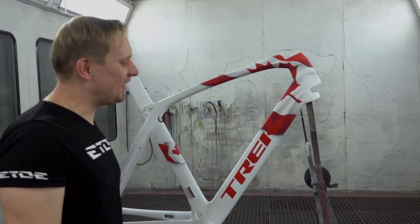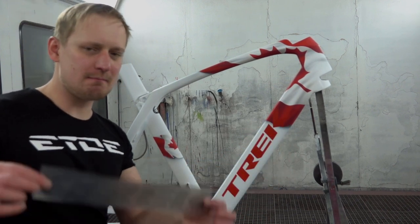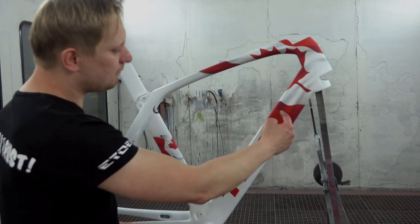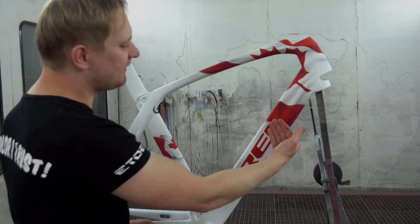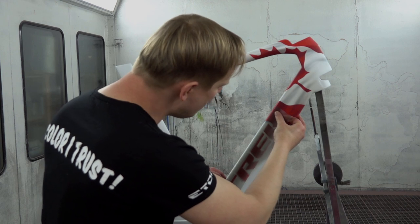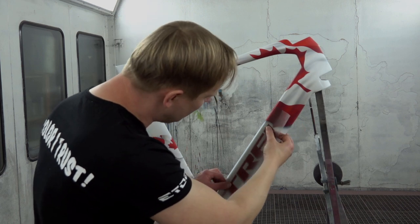And there it is, the Trek logo. The red K looks a little bit invisible on this red ground, but to change this, I will mask all letters again, as I mentioned before. And then I can spray a shadow in this area, and with this shadow, the K will stand out from the ground and it will be visible like all the other letters. I will apply the masking on the letters, and then I can spray the shadow in dark gray.